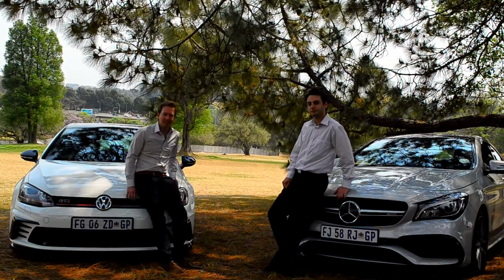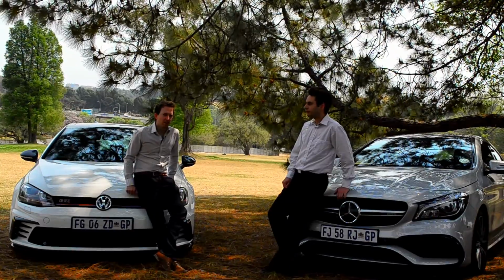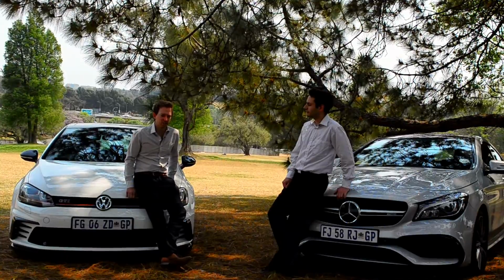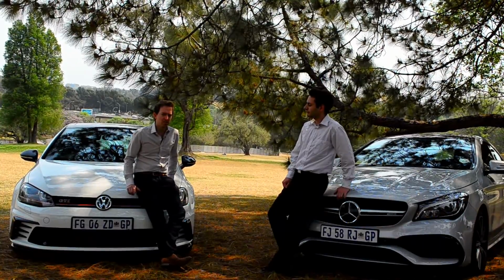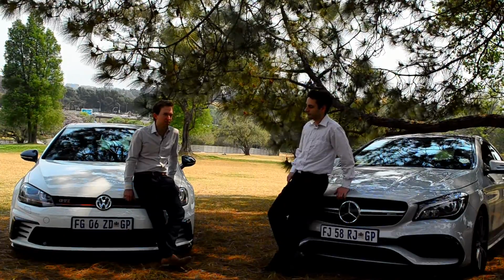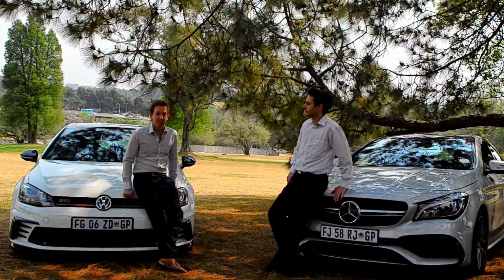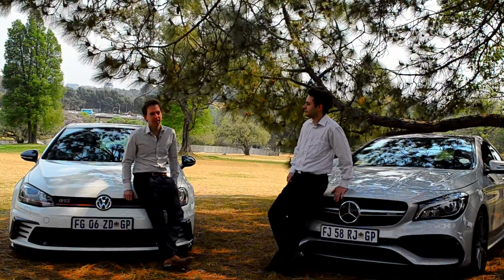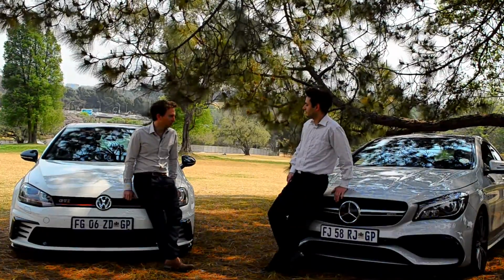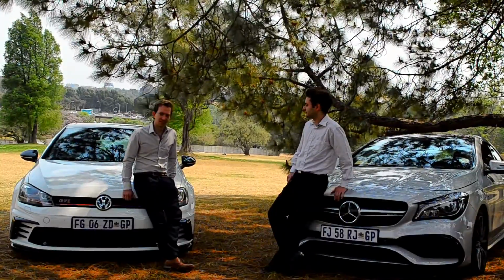It's got 195 kilowatts and 350 newtons, except that on overboost function, which is basically when you hit the kick down on the accelerator pedal, it'll deliver an extra 10% for 10 seconds. So that bumps it up to 213 kilowatts, just for 10-second bursts. And this will do 0 to 100 in the DSG in 5.9 seconds. So it's quite a bit slower off the mark. Obviously this is all-wheel drive, this is front-wheel drive, so there is a difference there.